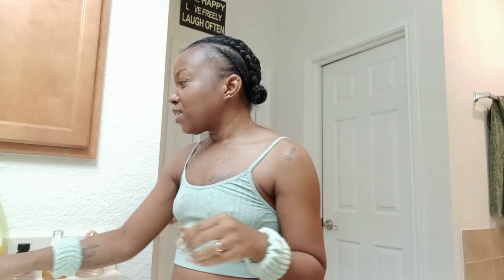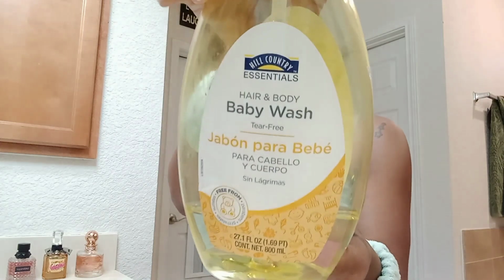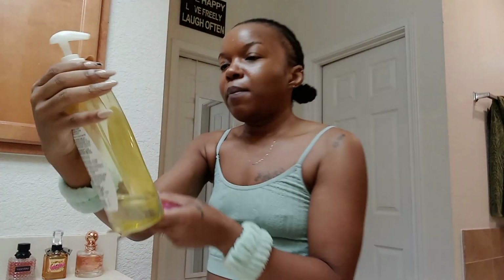So I just finished brushing my teeth. My hands are washed and cleaned and ready to go. I'm gonna add on my little wrist puff cuff guard things, whatever these are called, I don't know. And it just so happens that they match my PJs that I wore last night. So first up, what I always start with is baby shampoo. This is Hair and Body Baby Wash.